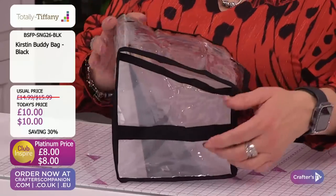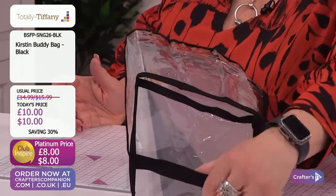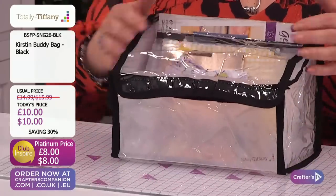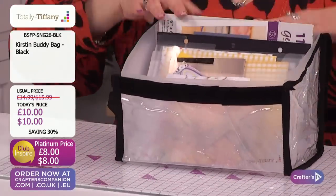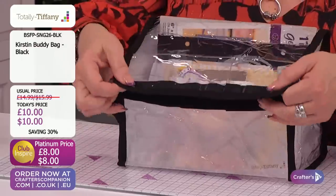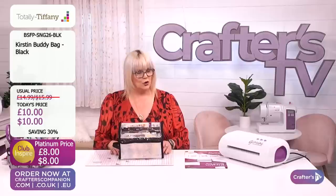And of course, with all of the Tiffany's, you have that reinforced handle. So if she sits on your shelf, you can pull her off really easily, or you can store her on your craft desk. You could perhaps put that down there and then craft with all your elements. And then at the end of your craft day, put everything back in there and store her nice and neatly on your desk.